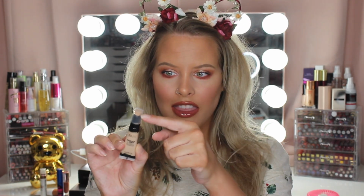Next, we have the Milani Retouch and Erase Light Lifting Concealer. I love the concealer. Hate the applicator. I will never use this sponge tip again. It just took all my product away, but I love this concealer.